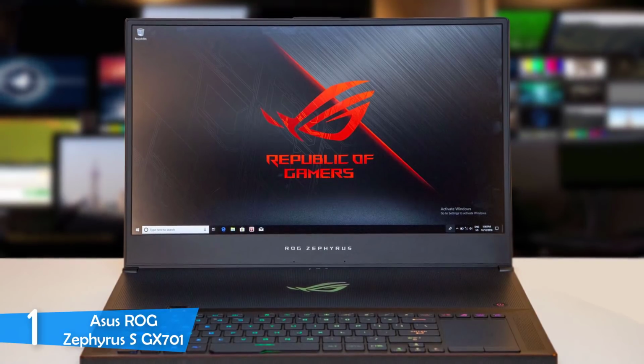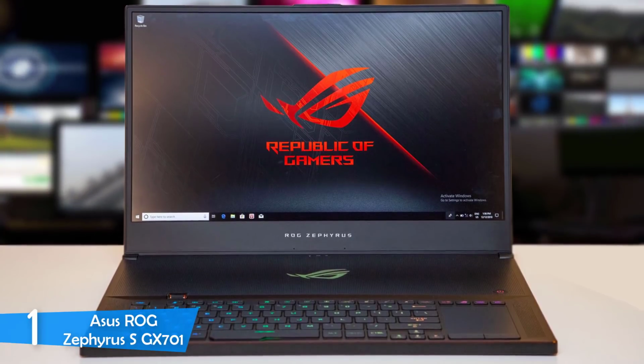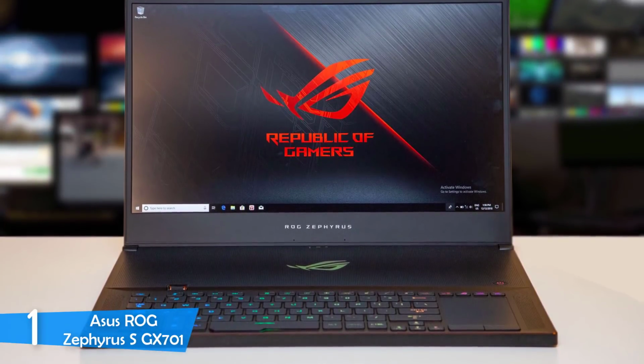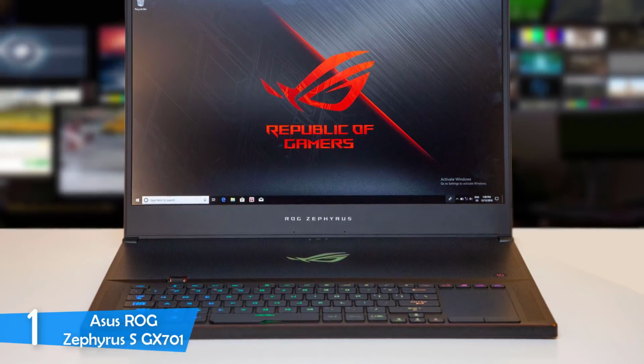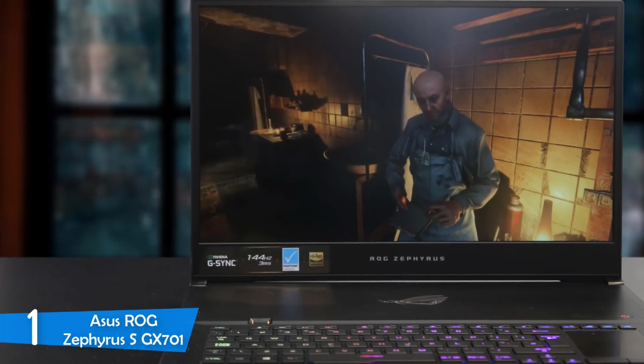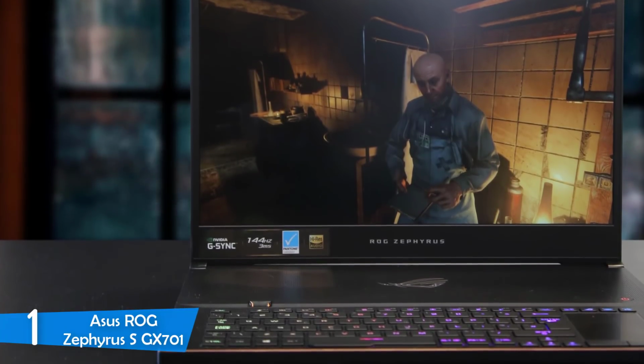Taking the Asus ROG Zephyrus S GX701 first in your hand for inspection, you'll immediately feel it's substantial in its 2.7 kg body. The laptop in every angle looks solid and has shown no flex. The lid is plain and has nothing but a Republic of Gamers logo, which is very stylish.